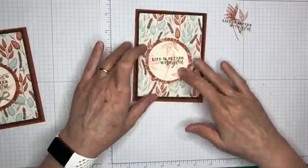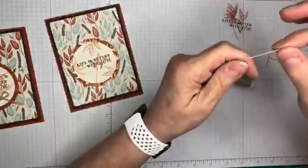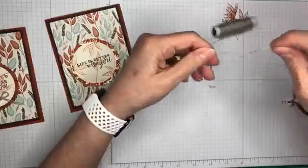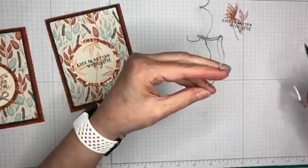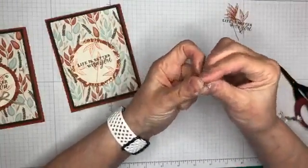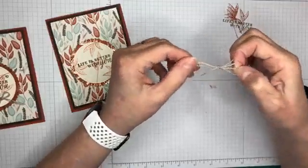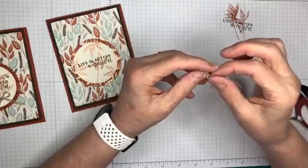And then, let me grab some linen thread, and while that's drying, we will tie our little bow. So what I did for this was just doubled over the linen thread, and just use two pieces because it's fairly thin. It would work with just one, but I really like the little double bows. Dale fixed my roll of linen thread, fortunately. If I can get my fingers to work. Tie a little bow here. I always make my loops bigger, and then I come back in and kind of adjust.